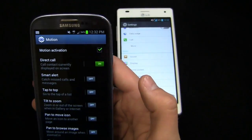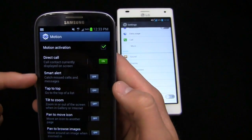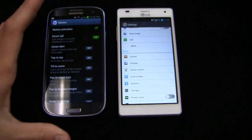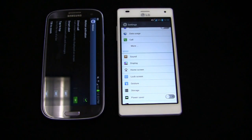Tap to top, where I can double tap twice on the top of the device and go to the top of a list, like a contacts list, for example. Tilt to zoom. Smart Alert is huge for me because you do get a notifications light on this. But let's say, if you're like me, you're kind of OCD about it because you get 200 to 300 emails a day. You can pick it up, and then it'll let you know by a vibration if you have a text message or an email.